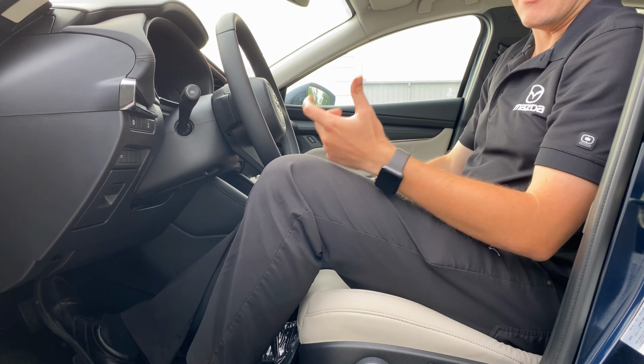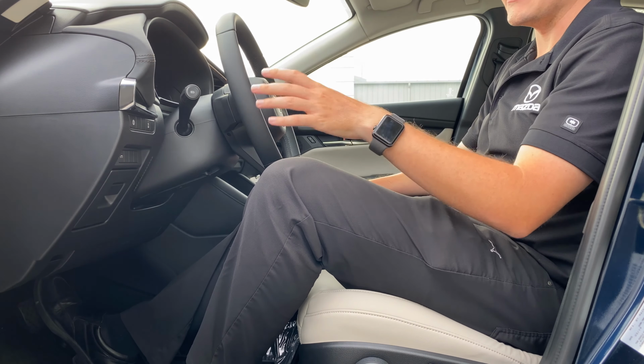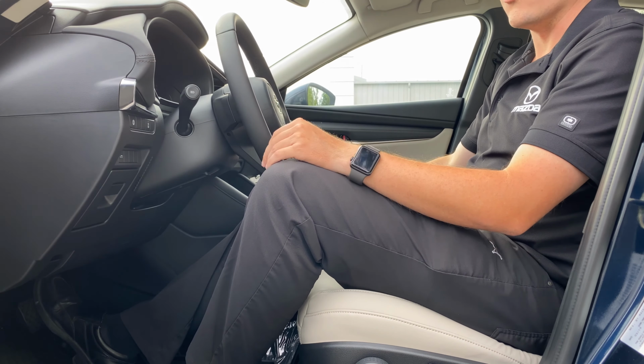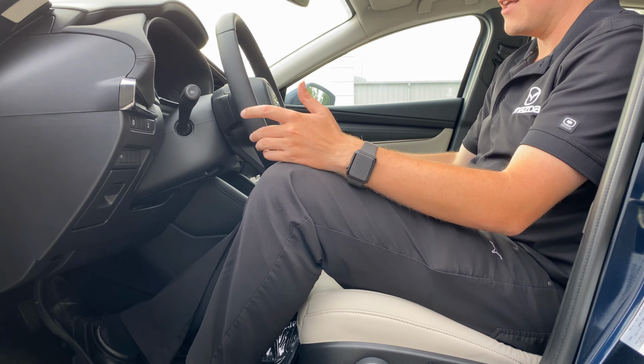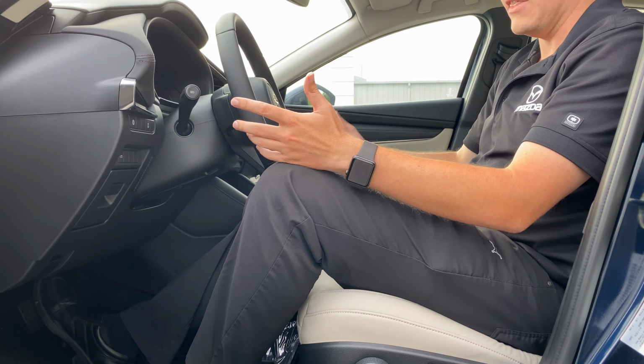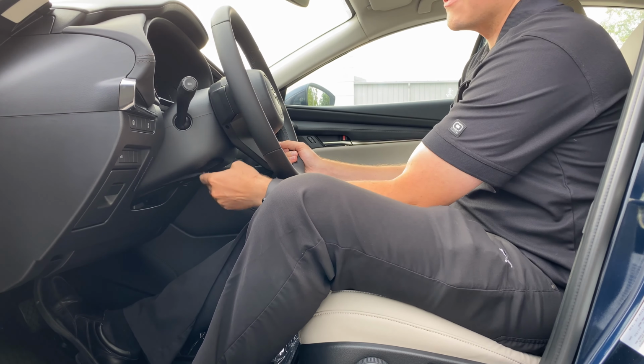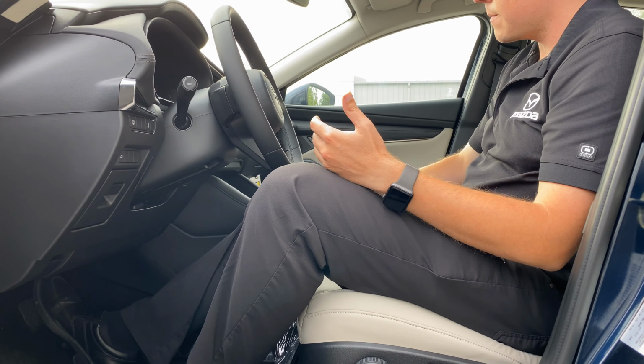So even though this is a compact car, this could easily sit someone in the driver's seat or the passenger seat that's going to be about 6 foot, a little bit larger than that, and they'll feel comfortable in this car. Of course, with the steering wheel, you can go up, down, telescope it in and out to whatever's comfortable to you for the adjustments.